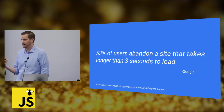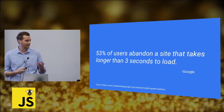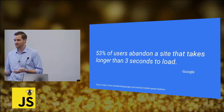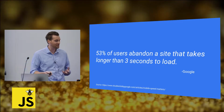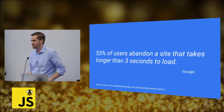I'm on the train all the time. Hopefully you can relate. And I'm loading up a website, and I'm like, da-da-da, da-da-da. And then I just go do something else. Because either 4G has gotten really slow, or the site is loading like 500 kilobytes of JavaScript, and my phone is just like, what the heck? But it's just really slow, and I'm not going to wait for it. I'm going to go somewhere else.